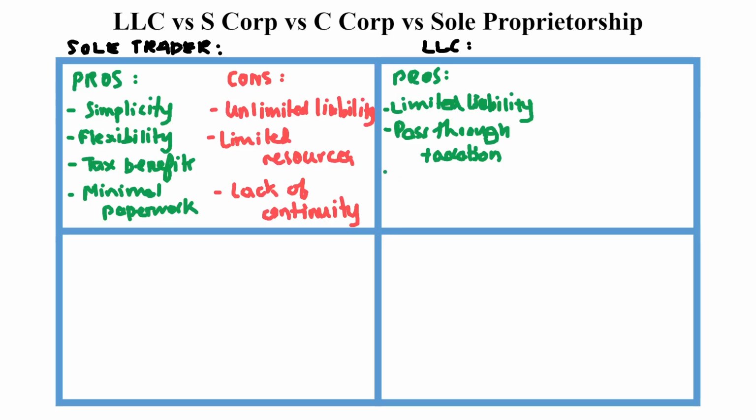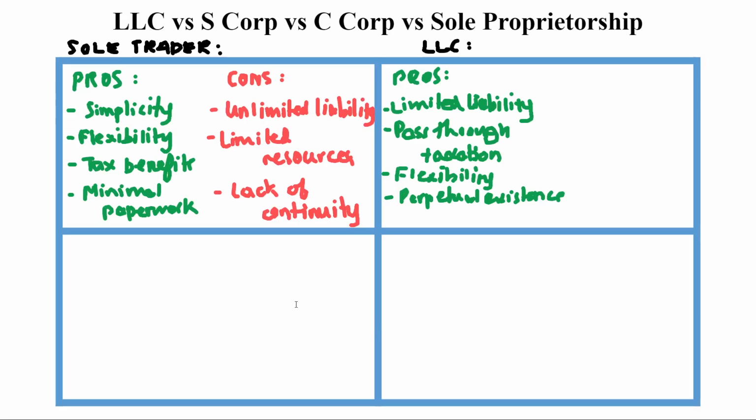The next one we have is flexibility. So you can choose between member managed or manager managed structures. So you have options here. The next one is perpetual existence, which is the opposite of lack of continuity. Perpetual existence just means that the business doesn't die after the owner dies, which means it can be continued. The next and last one we have is member managed or manager managed, which is basically linking back to the point of flexibility because you can choose to manage your LLC yourself or appoint managers. All right, so that is it for the pros.